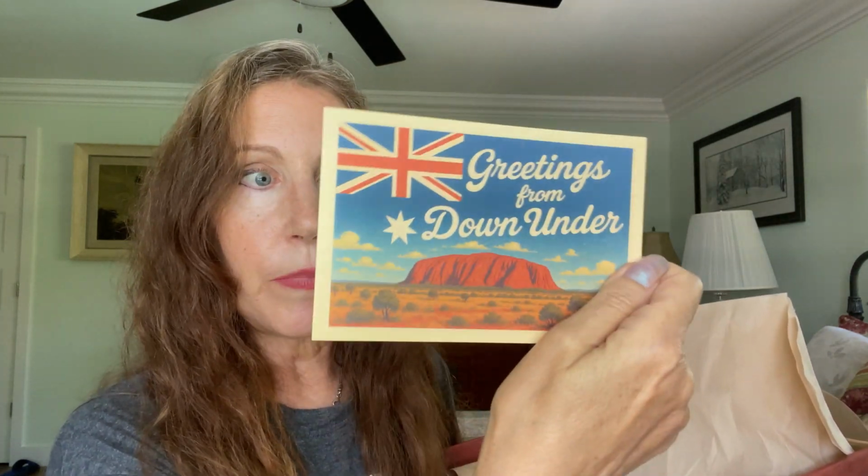We also have a beautiful postcard. It's an actual postcard. You can use it. Pretend you've been to Australia. I've never been there. Hopefully one day I'll go.